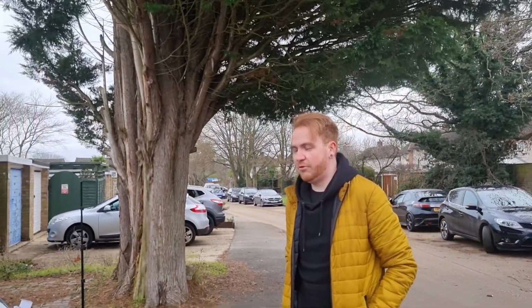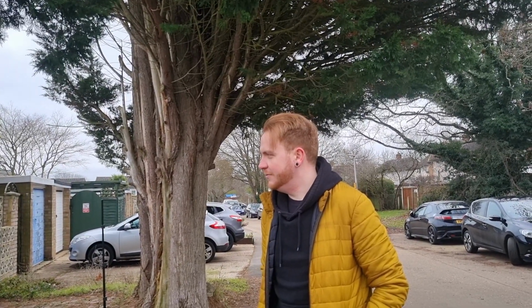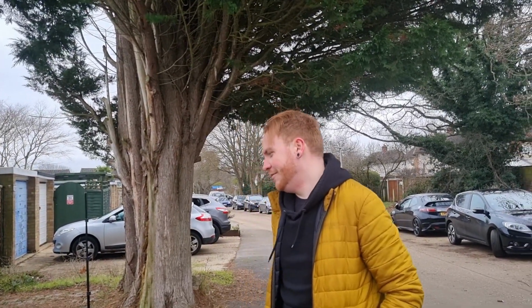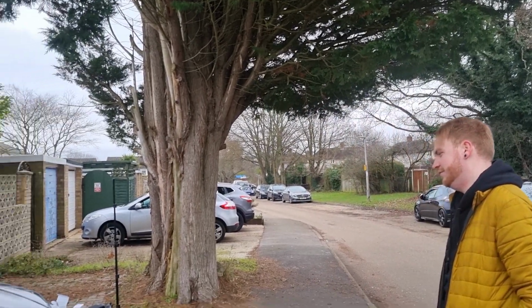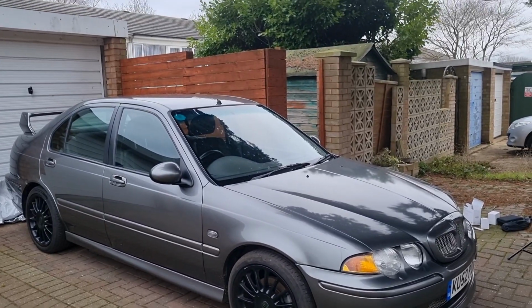But we're going to throw everything at this. There's stuff we can do to make it handle probably better than the Mini and the Civic, because we're not going to be driving it daily, unless one of our cars breaks down. I'm sure we'll tell you if it does. But we're just looking forward to getting it running, and hopefully you'll follow us on the journey and enjoy it with us.